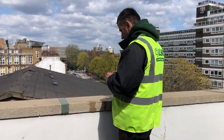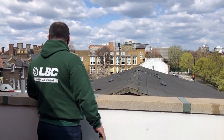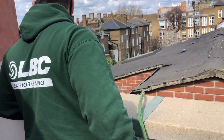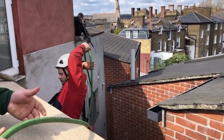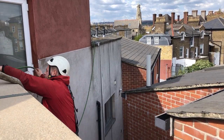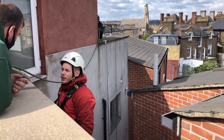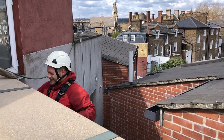So we're just at the top flat. The guys have just cleaned all the walls and the balcony area. The Abseilers are getting ready because there's a little part down here, as you can see. These side walls here. It's all exciting stuff. Very technical, highly skilled personnel on the firm today. But everyone's in good spirits, as you can see.